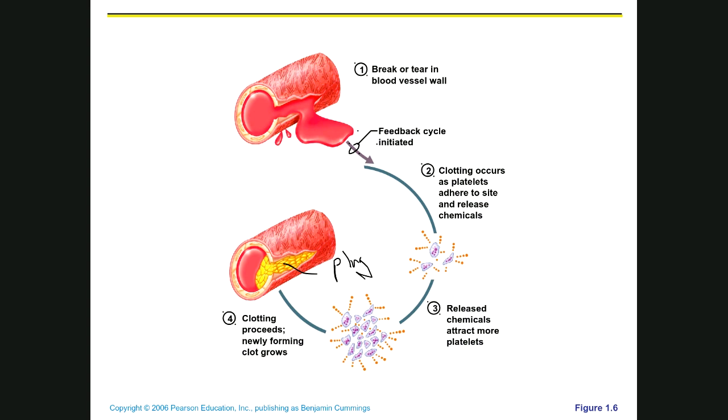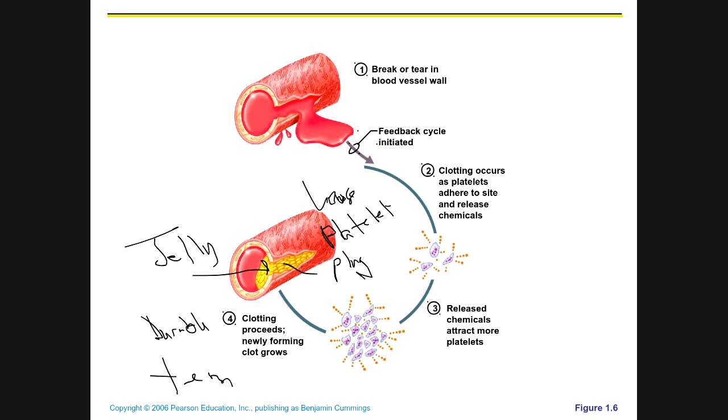We're going to get this loose platelet plug. It's not a clot. It's a platelet plug. It's a little bit like jelly. So think about jelly. Jelly is not very durable at all. It's going to fall apart really easily. So it's a very, very temporary thing. But temporarily, at least, it's going to stop the blood from leaving the vessel. It's going to stop the bleeding.